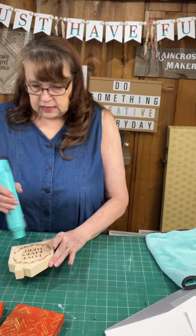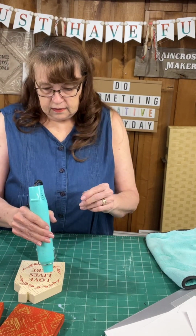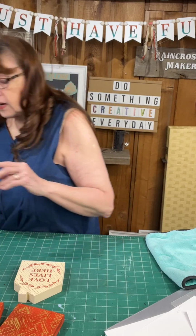Looks great on the yellow. On that, yeah, that is a cashew color, kind of a yellowish, kind of an almondy color. It does. It's got a lot of contrast.